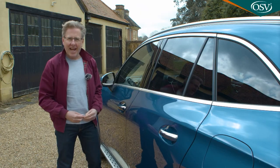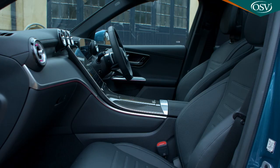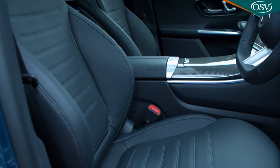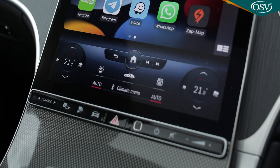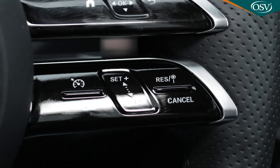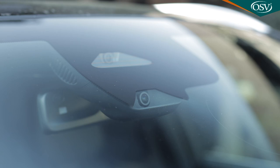Inside, standard cabin kit includes a 12.3-inch instrument cluster screen, along with heated, powered front sports seats featuring four-way lumbar support and trimmed in Artico man-made leather upholstery. Plus, there's a multifunction leather sports steering wheel and a 64-colour ambient lighting system with 10 colour moods and three dimming zones. Two-zone thematic climate control and wireless smartphone charging are also standard, as are cruise control, auto headlamps and wipers, an Urban Guard Thatcham Category 1 alarm, and plenty of camera safety tech, which we'll brief you on in a moment.